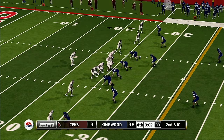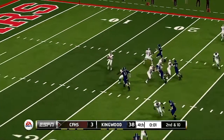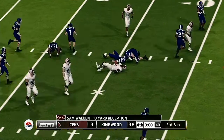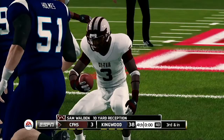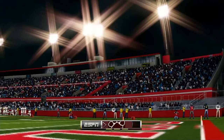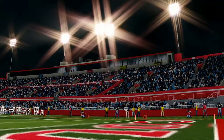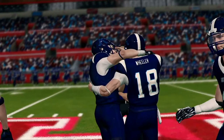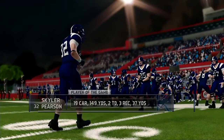From their own 25-yard line, second down. And he tackles them hard at the 35. That's going to do it for this one. Our final score, 38-3, Mustang.